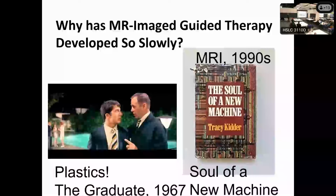So why has MR image-guided therapy developed so slowly? MR came on quickly in the 80s. And by the 90s, every major hospital had an MRI and was doing quite well. I would contend it's kind of the story of the old movie, The Graduate. There's a classic scene where Dustin Hoffman's dad's buddy comes up to him and tells him he wants him to think about one thing. He wants him to think about plastics. Okay, so this was the 60s.